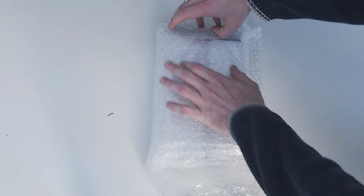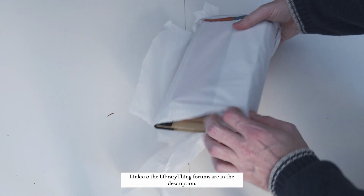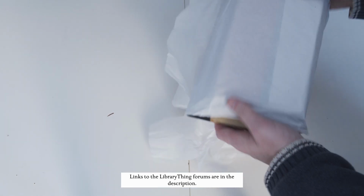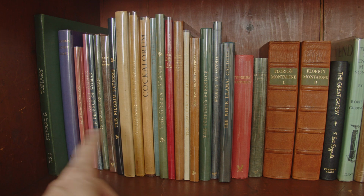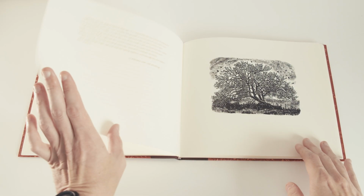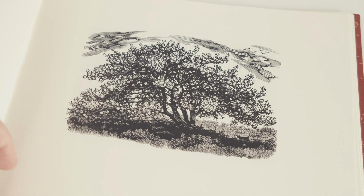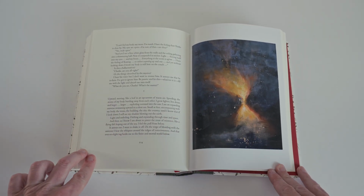And then a great starting point would be to go to the forums over at LibraryThing, either to ask about that or just to observe the conversation there, and you'll learn a lot about the options that are available. But if you're serious about collecting nice books, at some point you're going to have to understand what are the publishers that are out there and what do their catalogues look like. And so that will be the main topic of today.